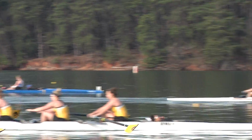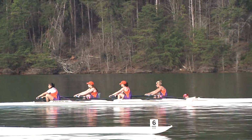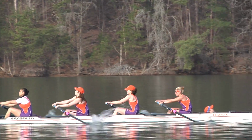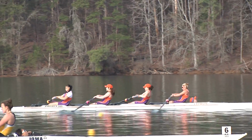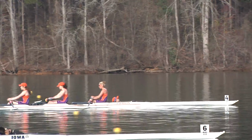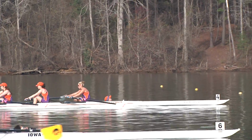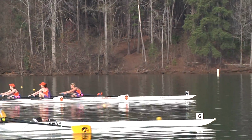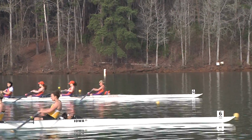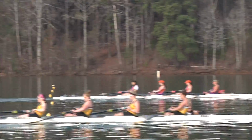Clemson still pushing up nice and strong here. 4 seats up on Iowa. Iowa holding tough, bow to stern to Kansas. Nice racing here by all 3 crews here in the lead. Clemson pushing up, but Iowa not giving them too much, maybe just pushed back in a seat or 2. It's Clemson in first, Iowa in second, Kansas in third.